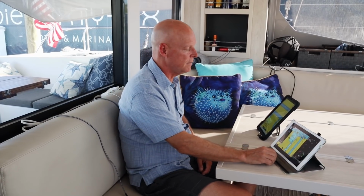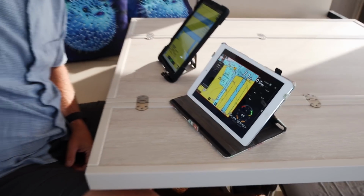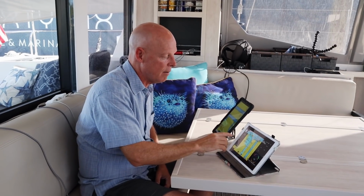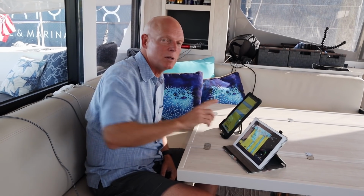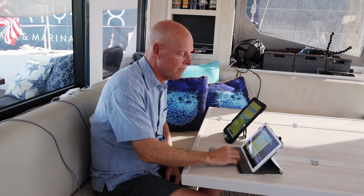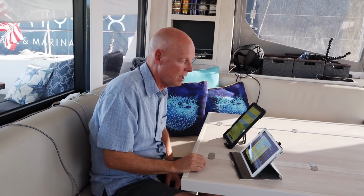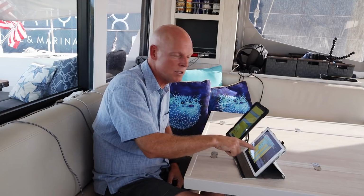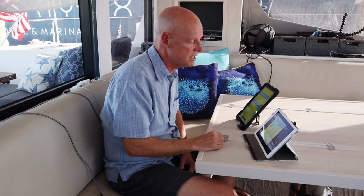And what we mean by a slave screen is everything that the 12-inch Raymarine monitor has up at the helm is shown exactly here. But I can have the feedback and make the changes here on this tablet, and simultaneously it also changes the screen up above. So if I'm sitting here looking at this and Stephanie's up at the helm and she's making changes to her shift at the helm, I can actually see all the changes that she is doing at the helm, and vice versa. She can see what I'm doing.